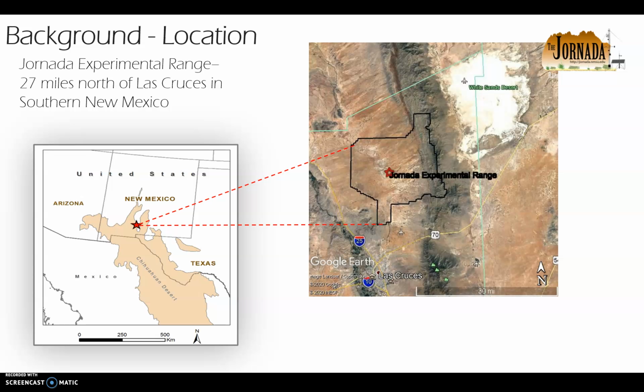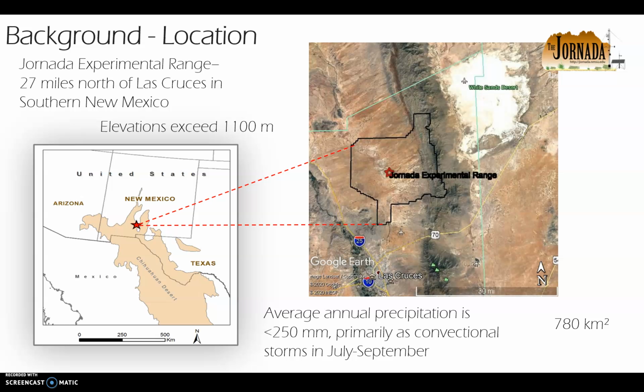The Jornada Experimental Range is 27 miles north of Las Cruces. It's 780 square kilometers, or around 300 square miles, 190,000 acres. It exceeds elevations of 1,100 meters, or 4,000 feet, and the average annual precipitation is a little less than 250 millimeters, around 9 inches. And we get most of our precipitation in the monsoon season, which is July through September.